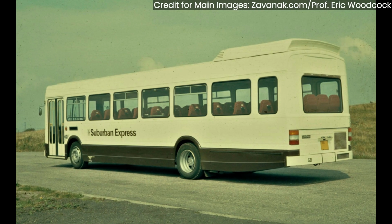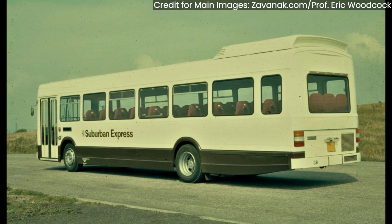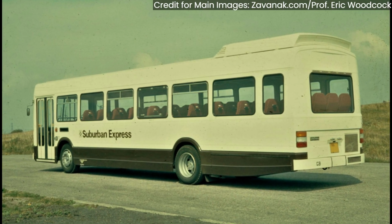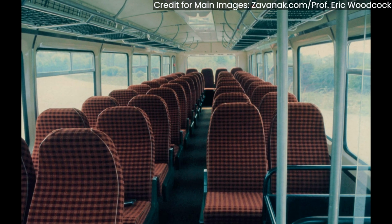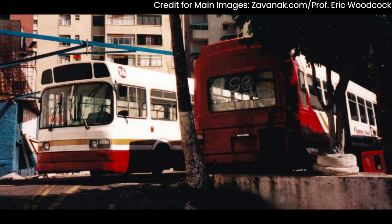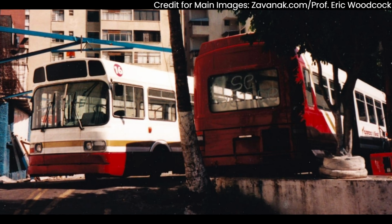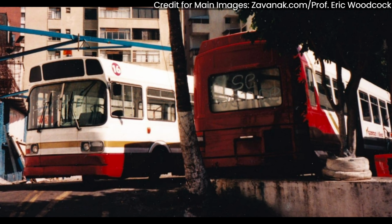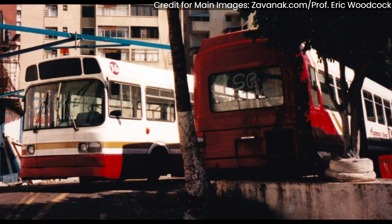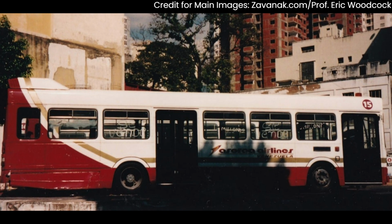This had a high floor all the way through, trading an extra step into the saloon for a decent outside view for all passengers. This is an interior shot of the same bus. Note the luggage racks. Although intended to secure substantial global sales, the National performed poorly in export markets. The biggest order was for 450 buses from the city of Caracas, Venezuela. They entered service in 1975 and 1976. These photos were taken in Caracas in 1999 by Eric Woodcock.